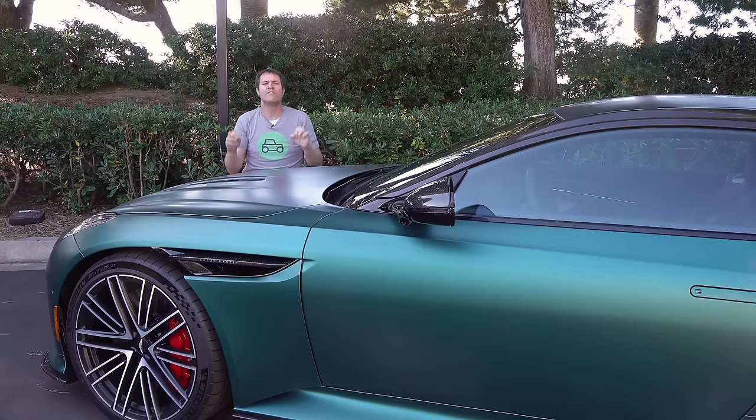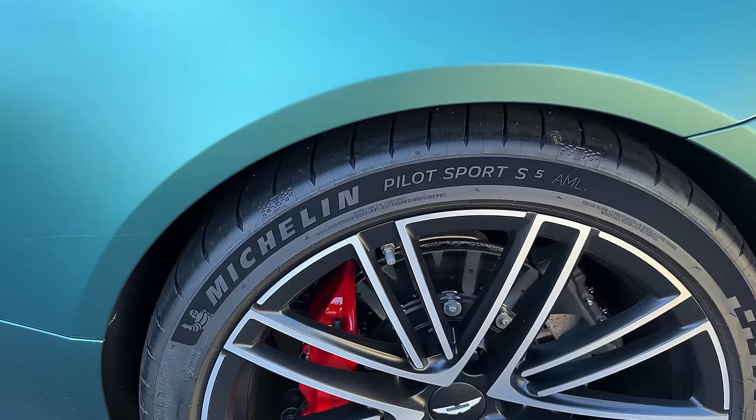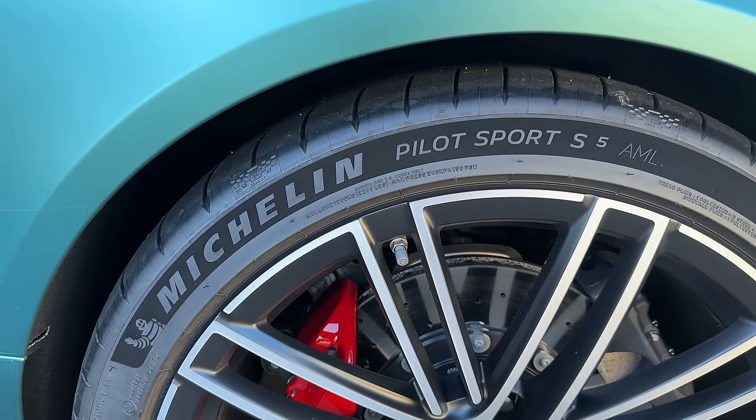For one, this is the first car to come with Michelin Pilot Sport 5S tires. This is a brand new tire developed by Michelin, replacing the famed 4S. Now it's the 5S, and now it's on the DB12.